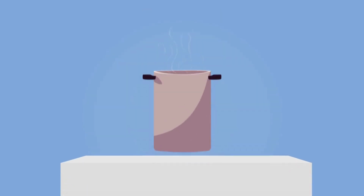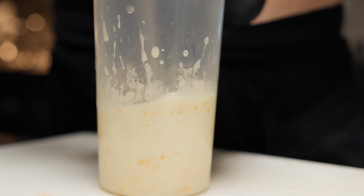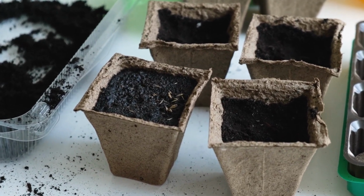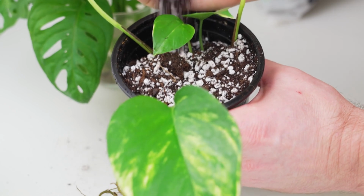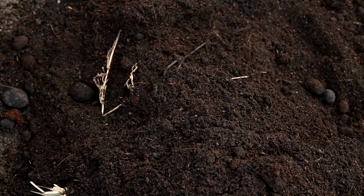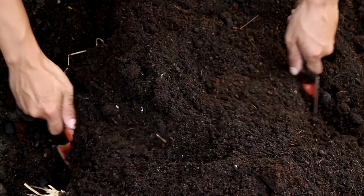If you've stuck around to figure out how to create a basic mix, here's a step-by-step guide to making your own potting mix. To start, gather the necessary materials. You'll need Sphagnum peat moss, which provides structure and moisture retention. Perlite or vermiculite is essential for improving aeration and drainage. Compost or well-rotted manure adds nutrients and improves soil fertility.